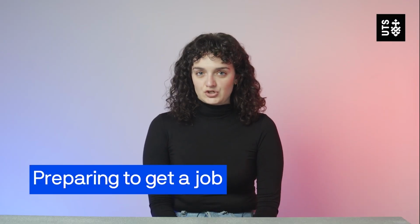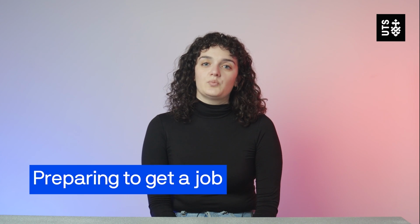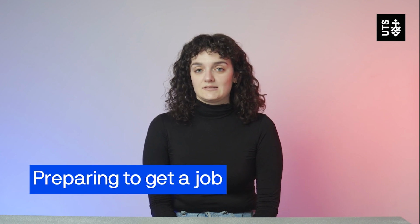In this first session, we're going to be discussing preparing to get a job. These are essential first steps to help you better understand working in Australia as an international student. To begin, let's talk about the working rights of international students in Australia.